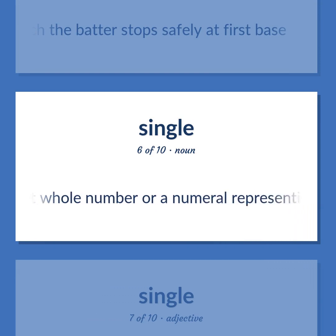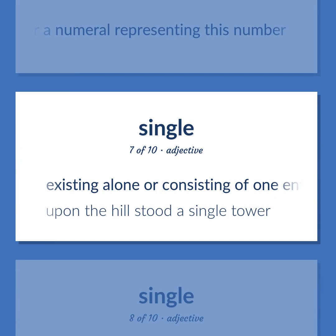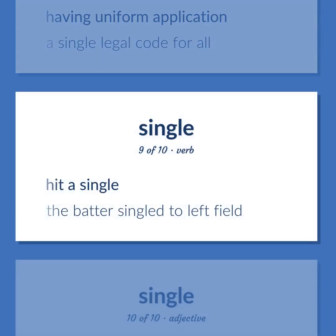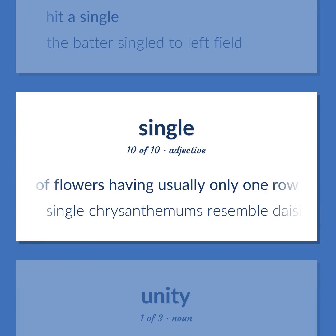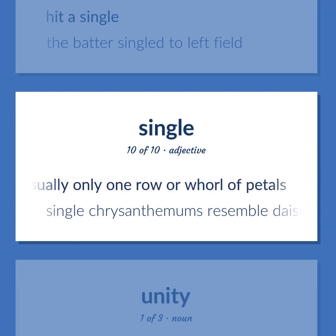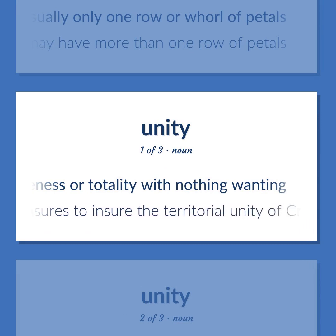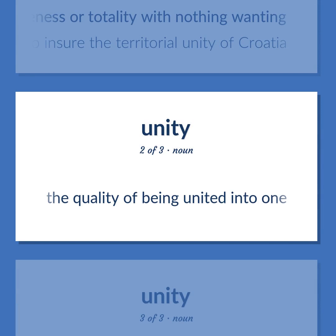The smallest whole number or a numeral representing this number. Existing alone or consisting of one entity or part or aspect or individual. Upon the hill stood a single tower. Having uniform application. A single legal code for all. Hit a single. The batter singled to left field. Used of flowers having usually only one row or whorl of petals. Single chrysanthemums resemble daisies and may have more than one row of petals. An undivided or unbroken completeness or totality with nothing wanting. He took measures to ensure the territorial unity of Croatia. The quality of being united into one.